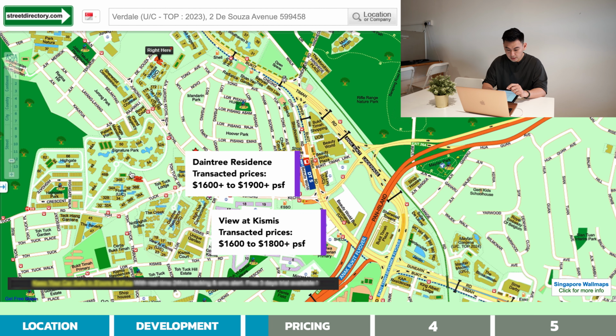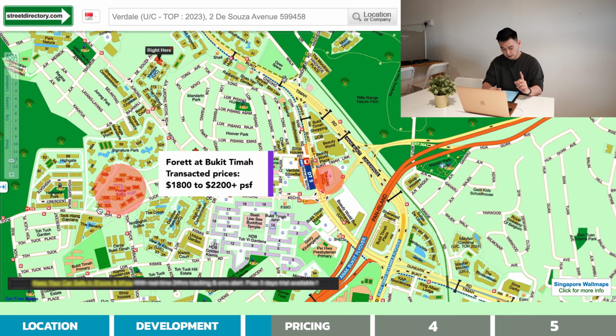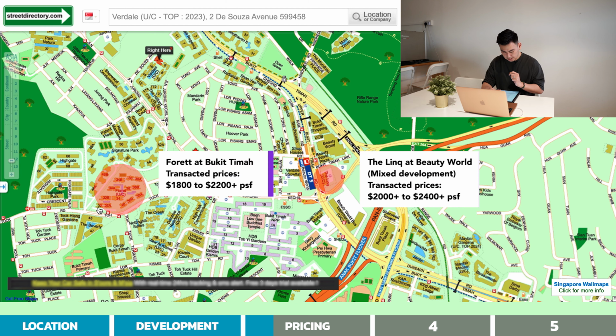Now for Forest, this is a freehold property. The Link as well, these are 2 freehold properties. For Forest, it is currently at 1,008 to 2,002 per square foot, and for The Link, it's about 2,000 plus to 2,400 plus per square foot. Of course, this one is a mixed development, right?